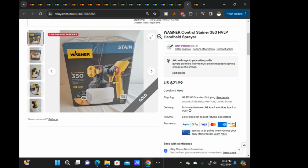It hasn't even been listed that long, March 21st. Not too bad for these 350s, because these don't sell as well as the 2500s. And I have a ton of these. I got probably 30 of them. I'm probably going to take the ones I got from the second pallet to storage, just until I power through the ones I got from the first pallet.